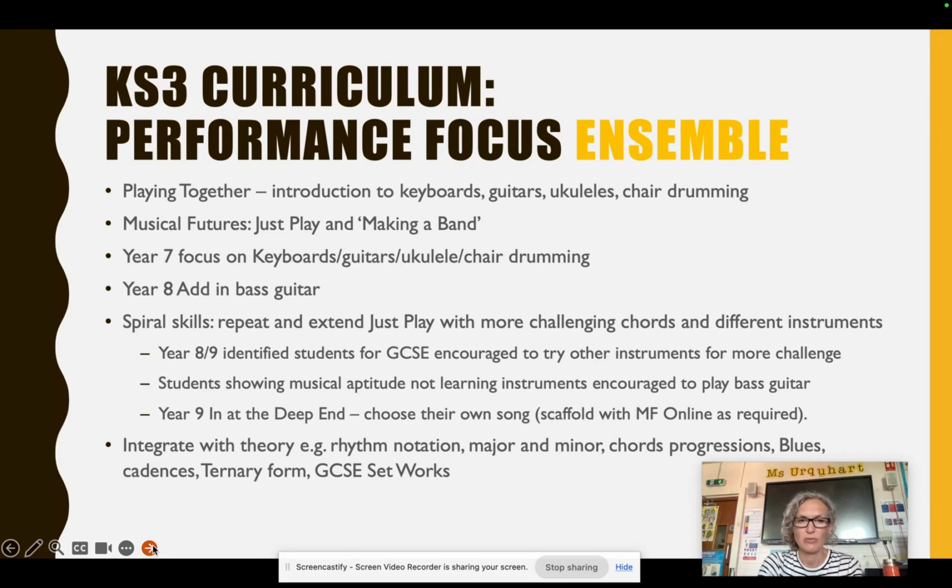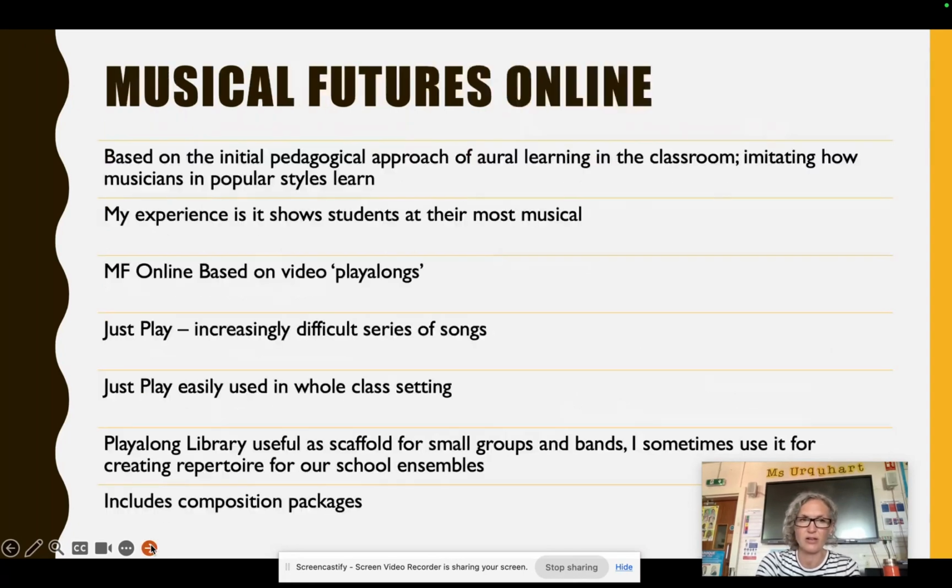It's brilliant for integrating with theory. I use it to put rhythm notation into practice. We can learn about major and minor. They can learn about chord progressions, blues, cadences, ternary form. There's whole sections on set work. So there's loads of information in there.